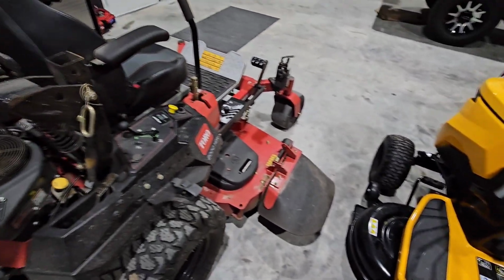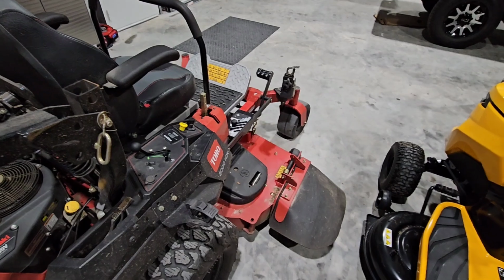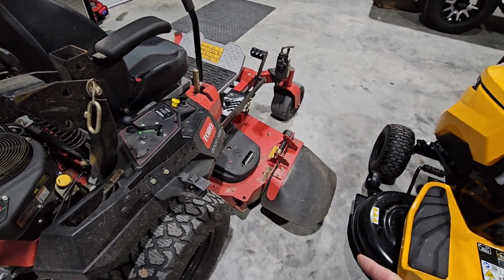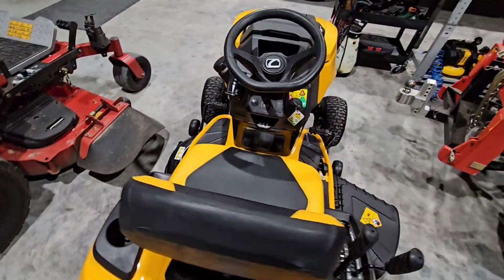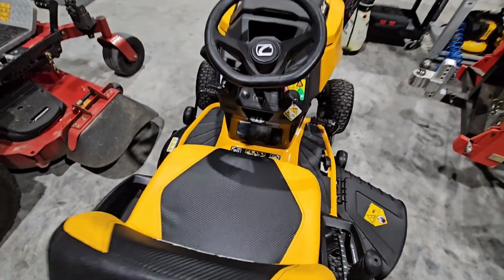Now, if I'm going to be driving over a scenario where, let's say I'm coming up to a gopher mound, and I want to lift the deck up so I don't hit it, this one is far, far more difficult to do that with because of the weight and what you have to do, right? You have to really press that pedal to get it up. On this one, I can keep one hand on the steering wheel. I simply grab this, and I can raise or lower the deck very, very quickly.